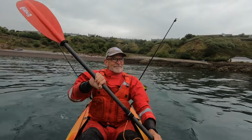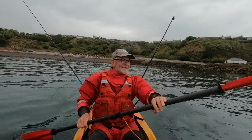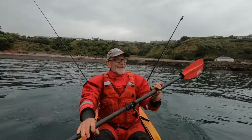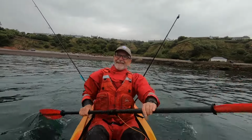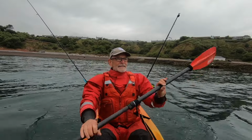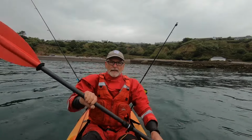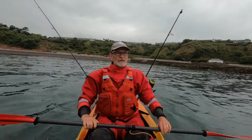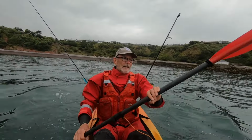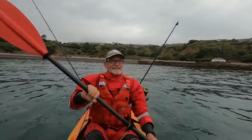So we're going to head out. There's quite a few pots, creel markers, that I've got to avoid. It's a little bit overcast, but that isn't going to stop me having a great time fishing. So we'll just head out, and I think I usually go out to about 15 meters deep. What I'll be doing today, I don't know if you can see there above my shoulder, is a little lure, which was quite good for getting the mackerel last time over at Stonehaven. So we'll go and see what we can do there.